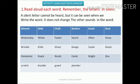Okay, let's read. A silent letter cannot be heard, but it can be seen when we write the word. It does not change the other sounds in the word. The silent letter cannot be heard, but we have to use that letter in the word.